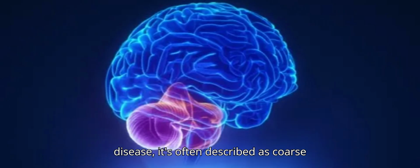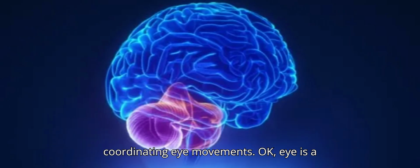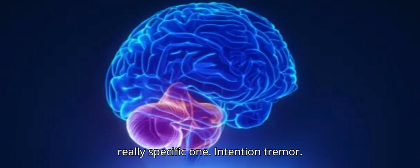In cerebellar disease, it's often described as coarse nystagmus, meaning the jerks are quite large, the eyes sort of flick back and forth, especially when looking to the side. It reflects trouble with coordinating eye movements. Okay, I is a really specific one.